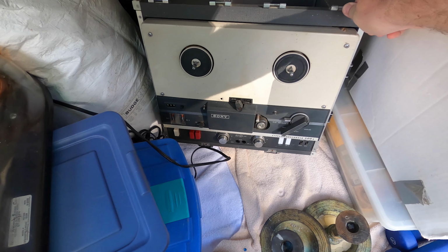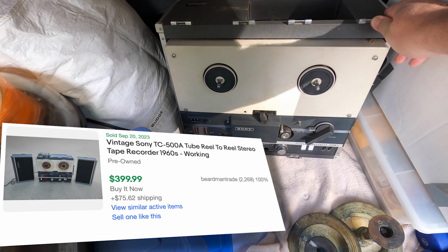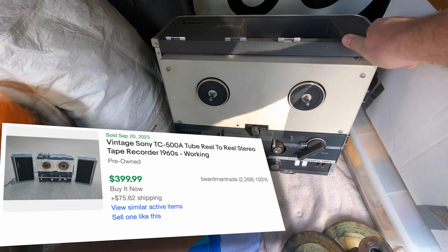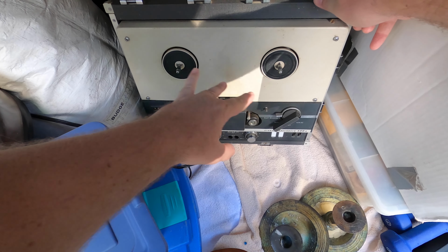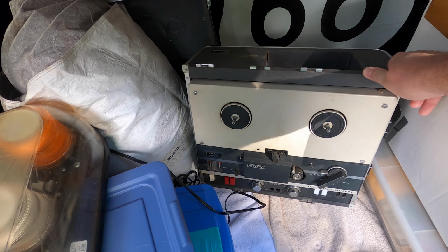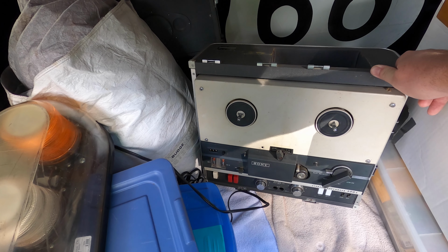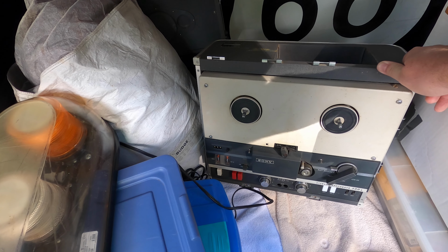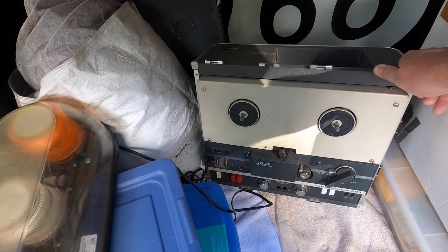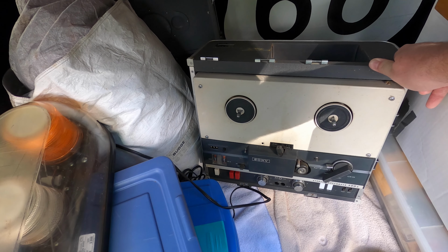So this is a Sony reel-to-reel tape recorder, 500A. And it comes with these two speakers right here that fit on the front of it. It has the reel-to-reel tapes that fit on there. And it works. Turned it on, runs fine. I didn't put a reel on there to see what the sound was like, but I think it's more for vintage electronic aesthetics, but really, really cool.